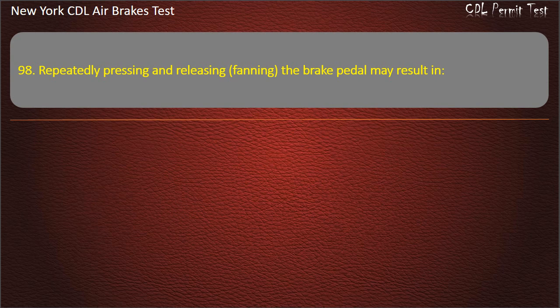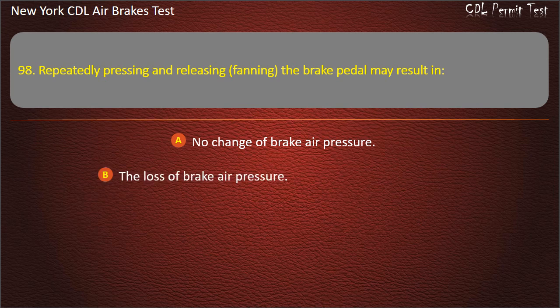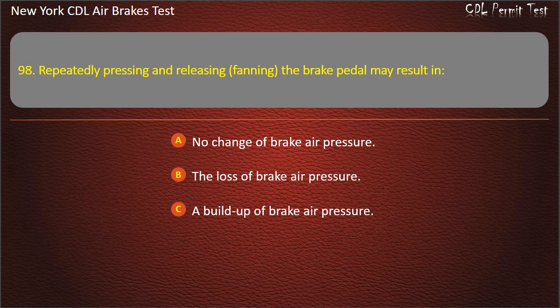Question 98. Repeatedly pressing and releasing, fanning, the brake pedal may result in no change of brake air pressure, the loss of brake air pressure, a buildup of brake air pressure. Answer: the loss of brake air pressure.